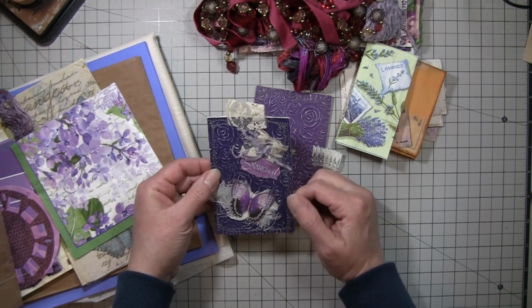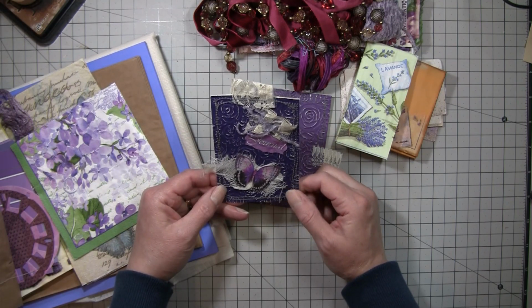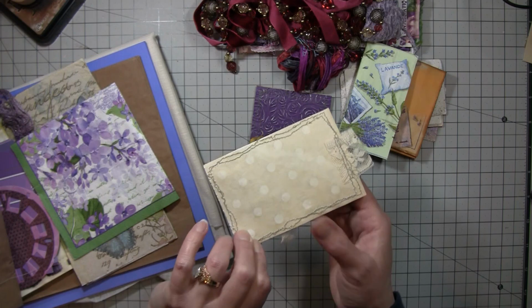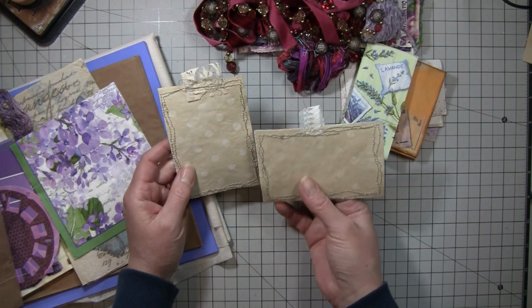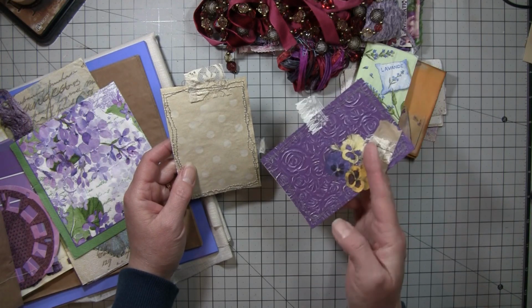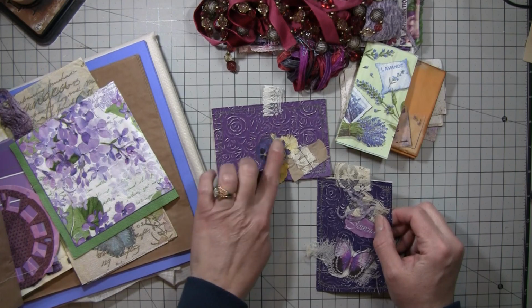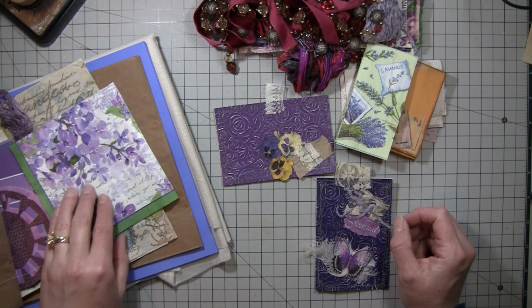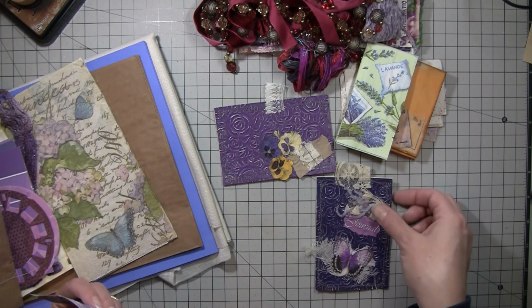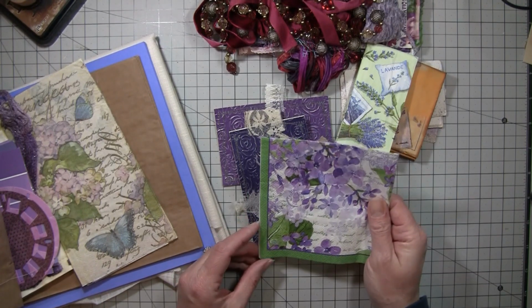I never know what to do with those things. I look at them and I try to be creative, but for some reason I get stuck with those. But she did back it with some polka dot paper, which is very cute. Coffee dyed polka dot. That's a good idea to do. Those flowers almost look like real pressed pansies. That's crazy. Very cute. I like those. That's a great idea to emboss those paint chips.